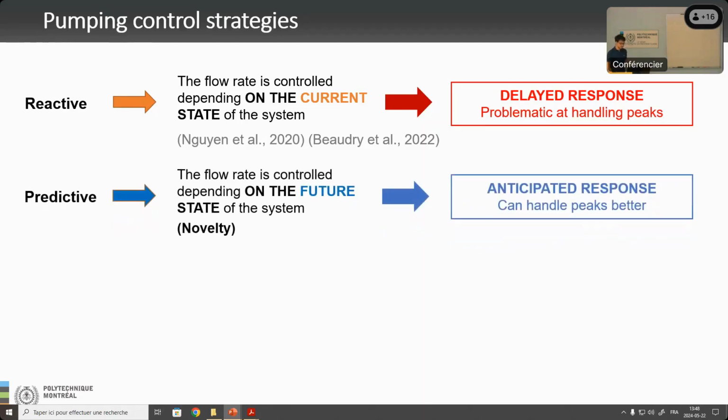What I'm proposing here is to use a predictive control strategy. A predictive control strategy will try to adjust the controls depending on the future state of the system. So this is kind of a novelty for standing column wells, and predictive control will allow an anticipated response, meaning that you can handle peaks better.